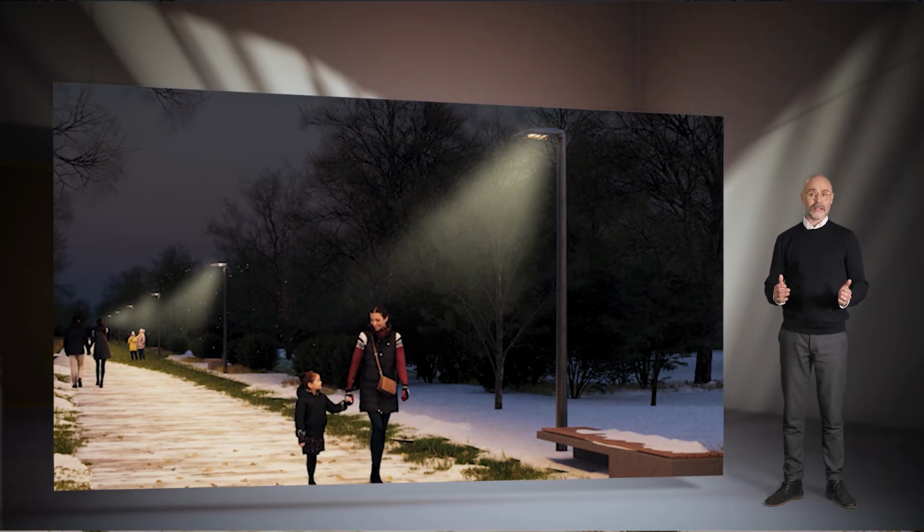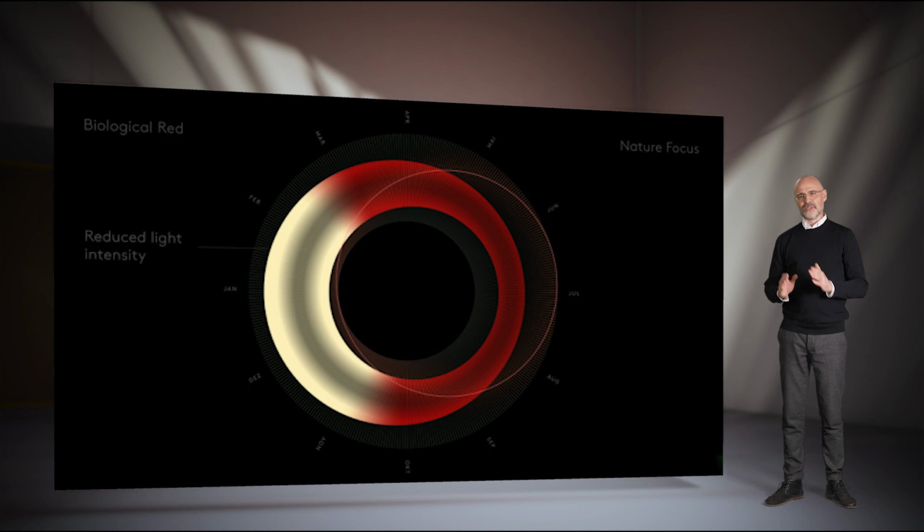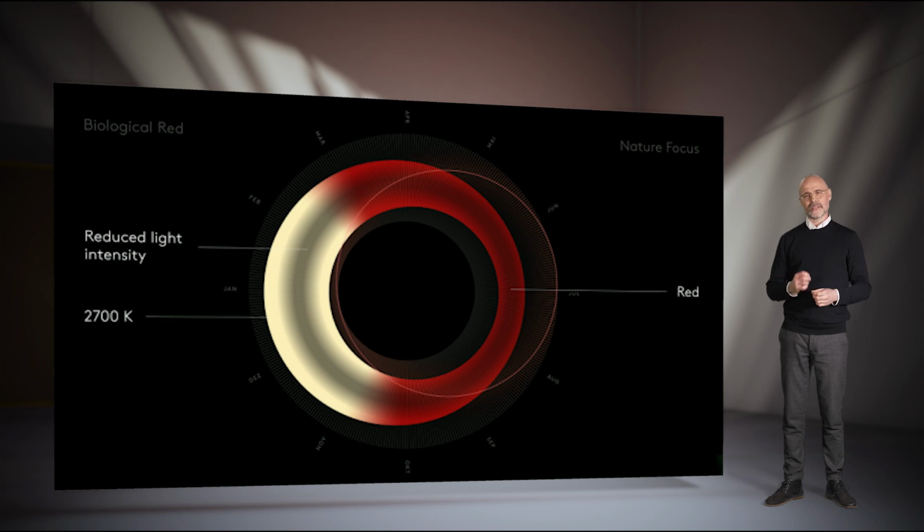The Biological Red light profile takes into account the activities of a cross-section of insects, and then adjusts the light color between the red spectrum and 2700 Kelvin in an insect-conscious manner, depending on the activity in the relevant months. In the example shown here, no insects are active in the cold winter months, so the more efficient light color of 2700 Kelvin is used, and particularly gentle red is used in the insect-active months, such as summer.